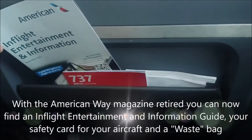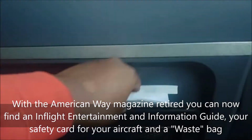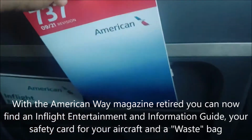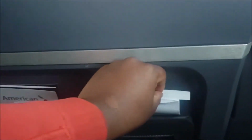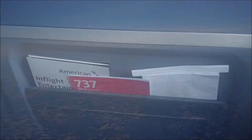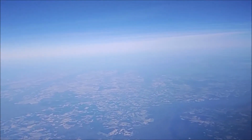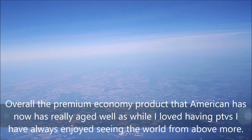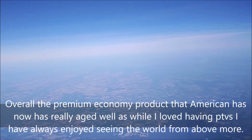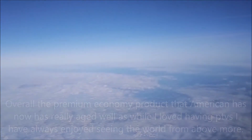American Way magazine now retired, you can find an in-flight entertainment and information guide along with your safety card for your aircraft and a waste bag. Overall, the premium economy product that American has now has really aged well, as while I love having PTVs, I've always enjoyed seeing the world from above.